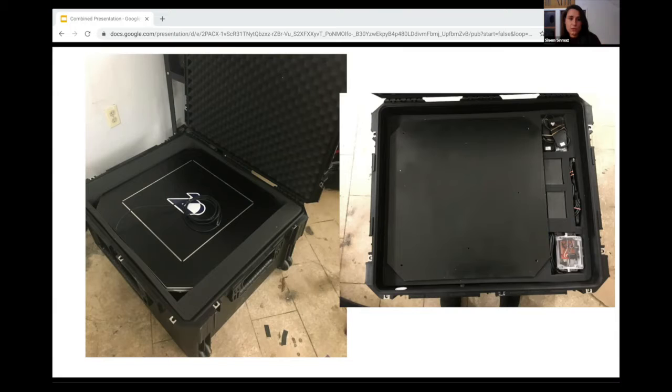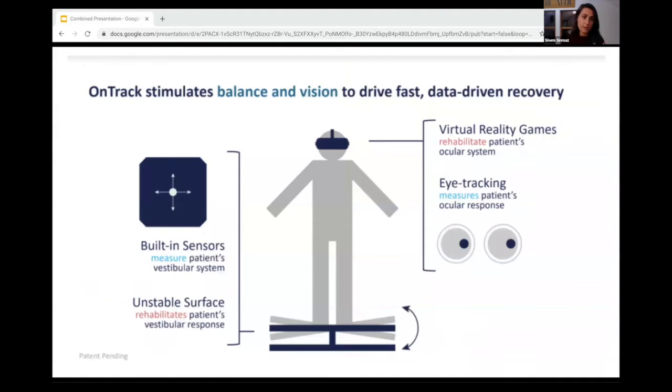What have we done since I've joined? We've shipped two boards. The board on the left is version 1.1, which we shipped to University of Nebraska. And the board on the right is one we shipped this past October to San Diego Naval Health Research Center. They're our research partners, and we're trying to gather some data to validate our system with them.